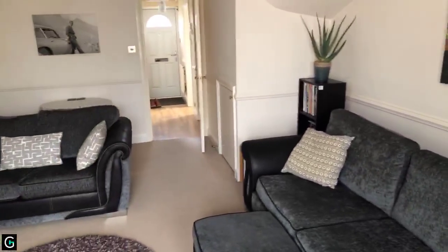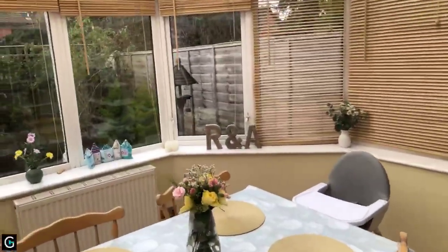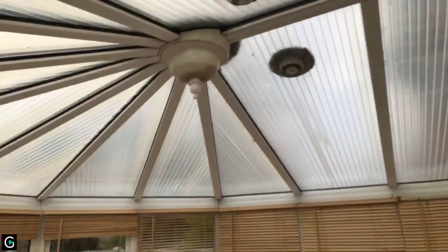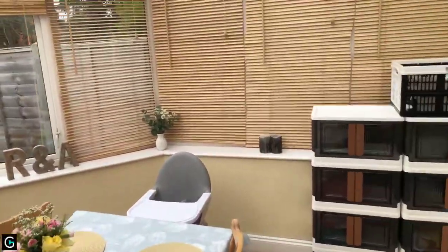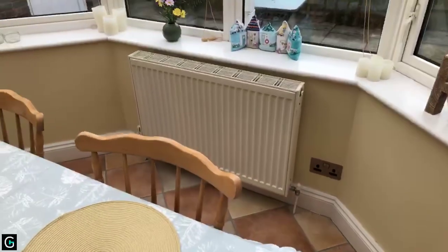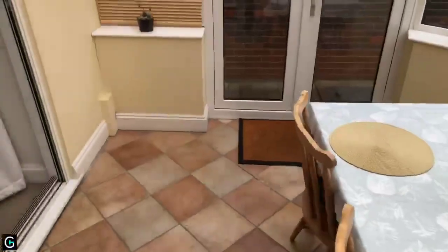So looking back through towards the front door, we then have this conservatory, and it's a really welcoming space. It's a lovely bright room. There's the roof, all really good quality. Windows and glass all the way round, and it's double glazed as well. There is electrics, and there is a rad here as well, to answer your question. So it's a lovely spacious room.